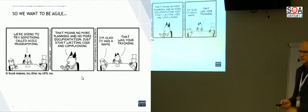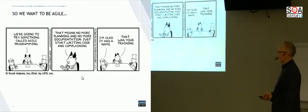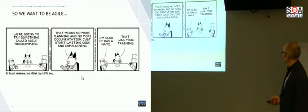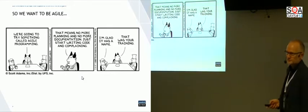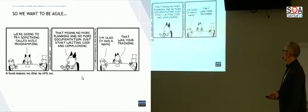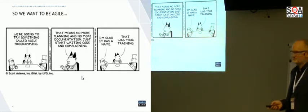But we want to be more agile. So what is that? Well, as the boss says here, we're going to try something called Agile Programming, and he says that means no more planning and no more documentation. Just start writing code and complaining. And the employee says, yeah, I'm glad that has a name. Yeah, thank you, that was your training.